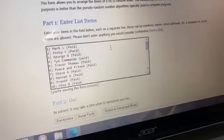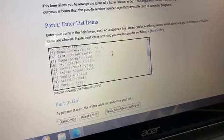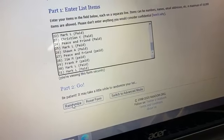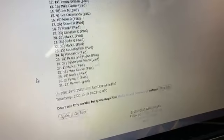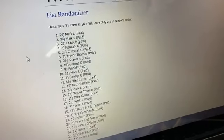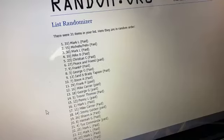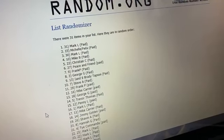So we got Mark L. He's going to be at the top, but he's also going to be at the bottom. We randomize it three times. Whoever has spot number one and two are the winners. One, two, three. Mark L, you win the SP Authentic.